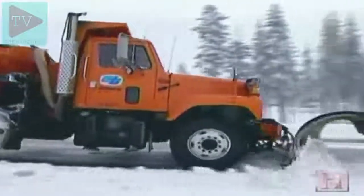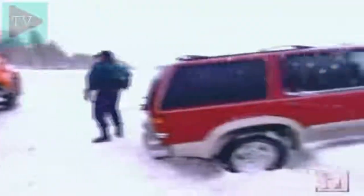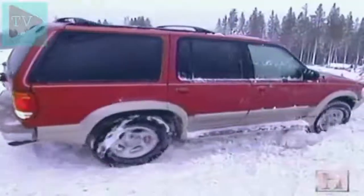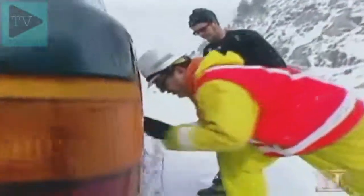You get ice, lots of snow, whiteouts where you can't see, traffic that assumes they can do whatever they'd like. It gets to be real difficult out here, especially in heavy traffic when a good storm's going. Hey buddy, here. This is what you're gonna want to do. Throw this over like so.